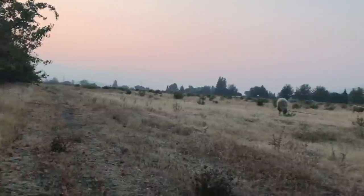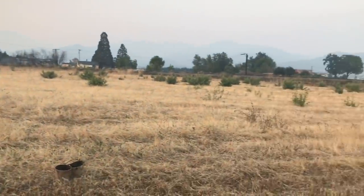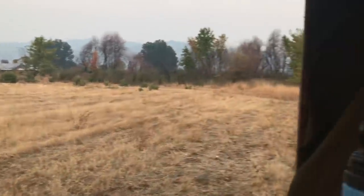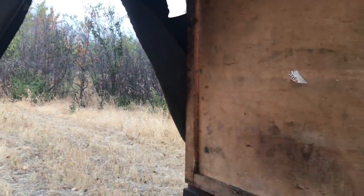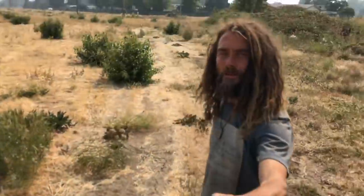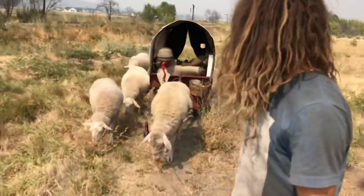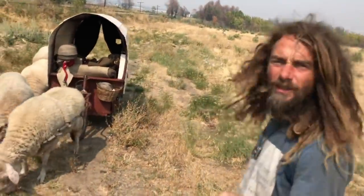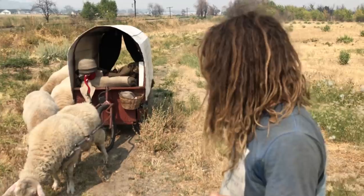Right, slept back at my friend's property last night. The orchard. Letting them eat their way out towards the road. As you can see, the green starts just right back there. Leaving my friend's property.